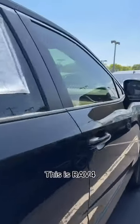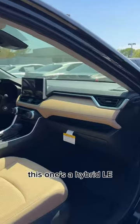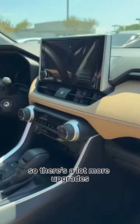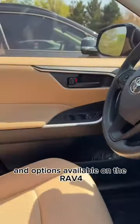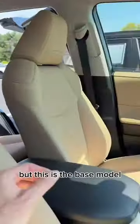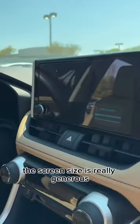This is RAV4. This one's a hybrid LE. So LE is the base model. So there's a lot more upgrades and options available on the RAV4. But this is the base model. It's sort of nice to see too, like the screen size is really generous in these cars, even when it's the base model.